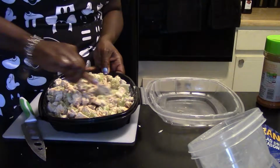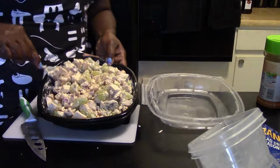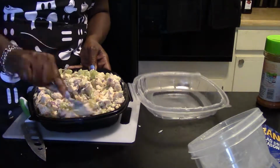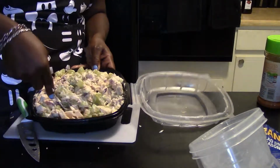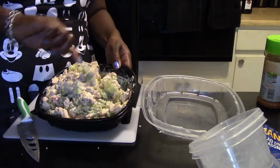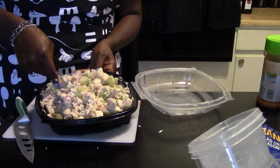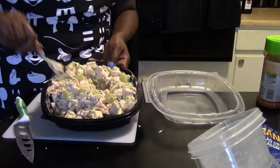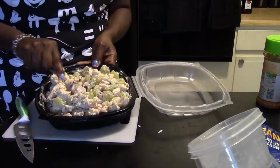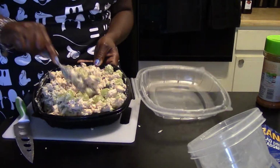And this is simple and it's easy. And it doesn't take that long to make. And make sure you mix it up really well. This will last me for the whole week for lunch. It's healthy, it's hearty. You can eat this with some crackers, with a salad, your desire of what you would like to eat this with.